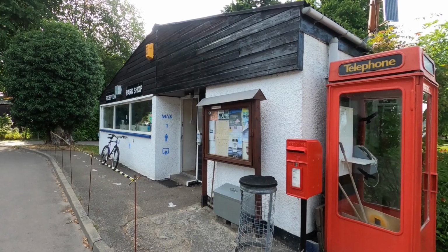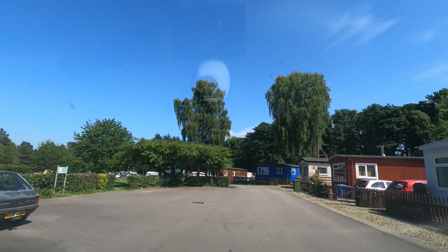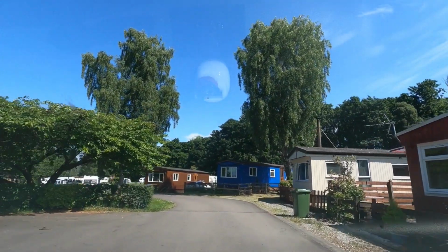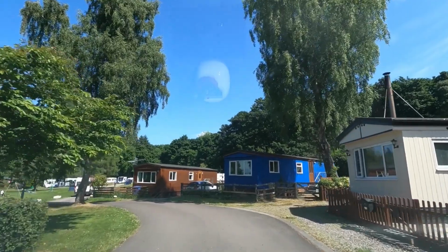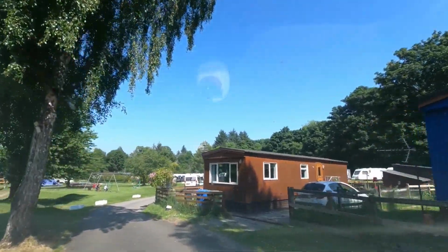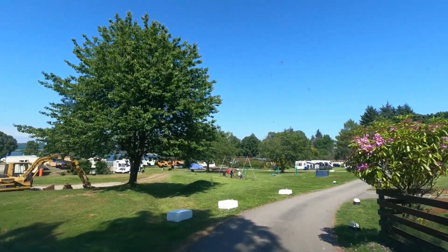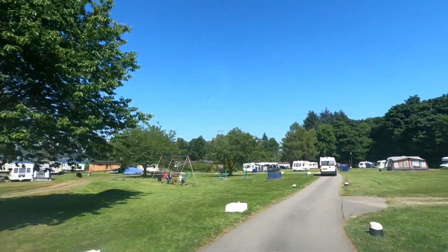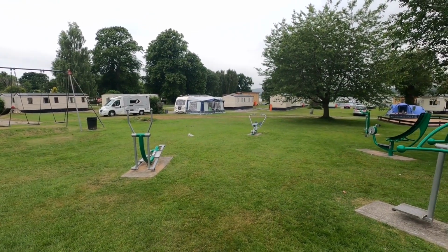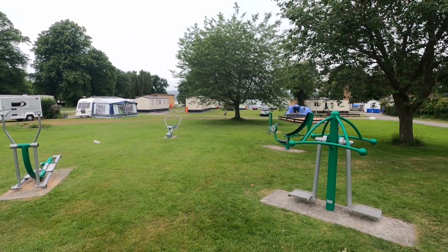Arriving at Bunchrew, there is a one-way system. If there is no one around at reception, simply put your name and registration number on the board and they will catch up with you at a later point in the day. The top half of the site is for residential. Following your way around, you pass the kiddie area with some adult equipment for keeping fit.